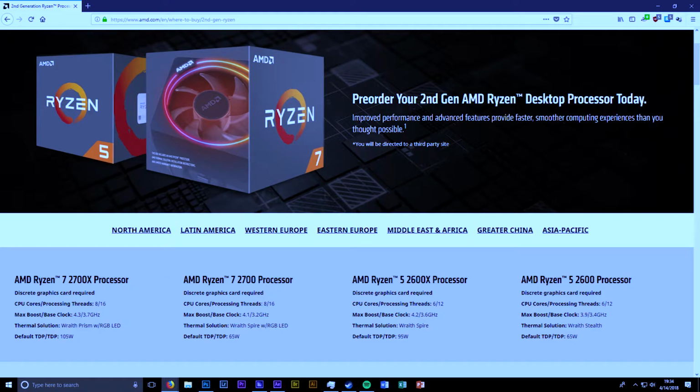Now with this increased performance, the TDP is also increased, unfortunately, with the 2700X drawing 105 watts, but that's probably going to be increased a lot in actual use. The 2700 is 65 watts. I think that's actually about the same as the 1700. I'll have to check on that, but even if it is higher, it's not much higher.